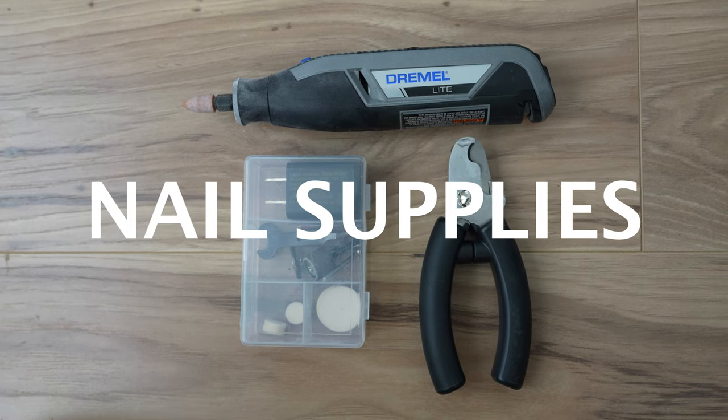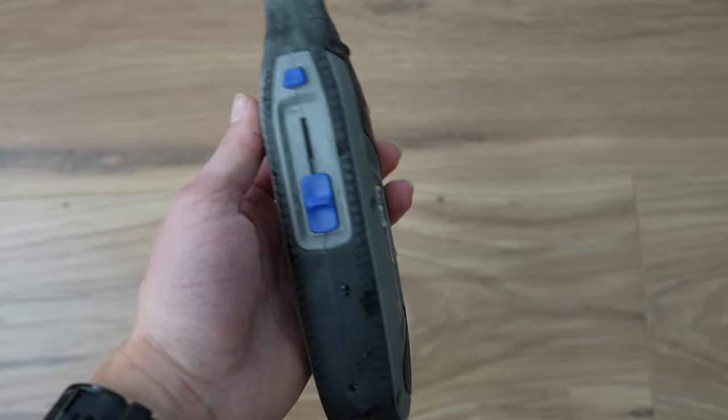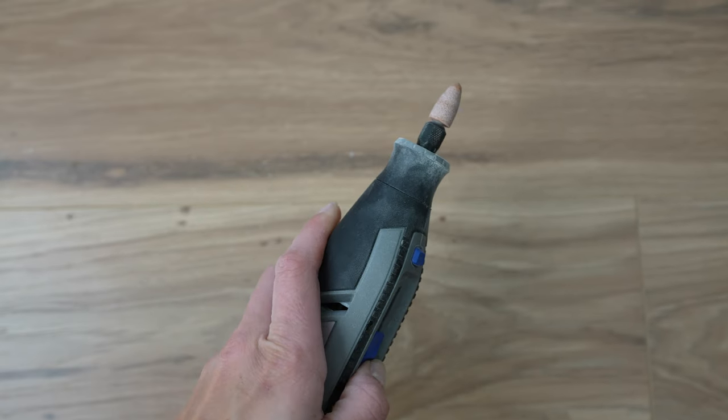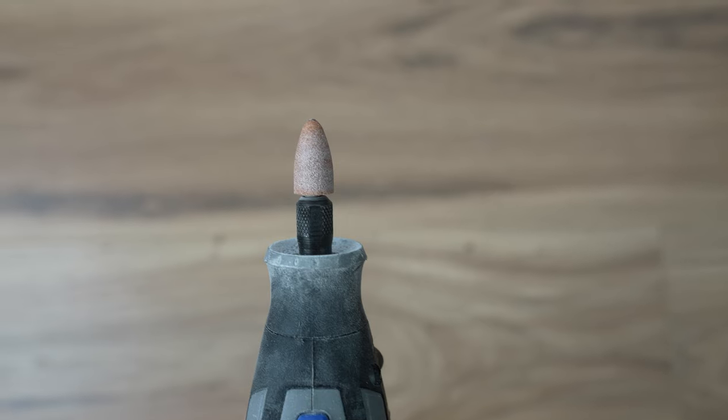On to nail supplies. I carry a Dremel and clippers, but I almost never use the clippers. I use a Dremel because I have found it is much more precise. I don't have to worry about hitting her quick and getting blood everywhere and causing her anxiety.